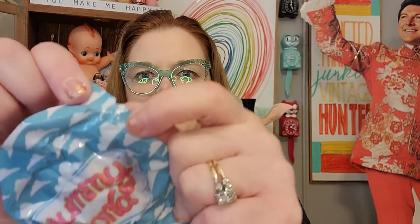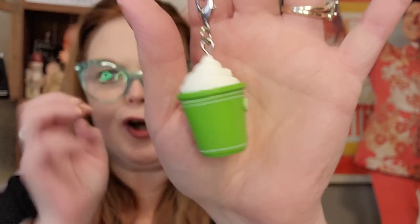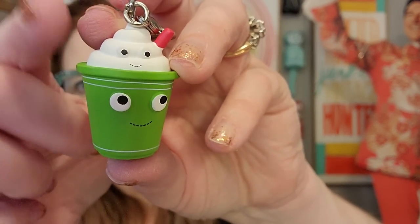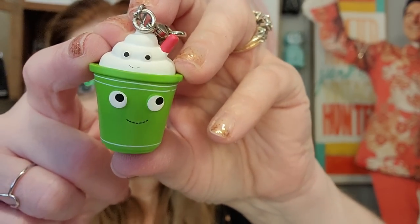All right, next box. You would think that these would be a little bit easier to open, but they're really glued down, these boxes. When you get into the middle where the blind bag is, there's a little notch. So that's nice and easy to just rip open. Oh my gosh, look, it's a little shake. It's a twofer because it's got the body of his cup and then his little buddy, the whipped cream on top. They're buddies. That's adorable.